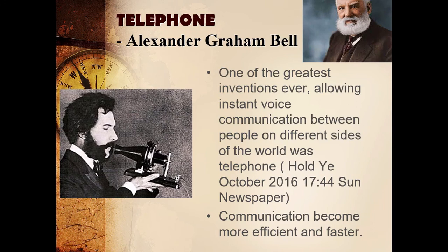So familiar mi kita ani no mga iyang invent na telephone. So, one of the greatest inventions ever, allowing instant voice communication between people on different sides of the world, was the telephone. As more people get connected by trade and exploration, they needed to maintain connections and communicate in real time as well as for government communications. This telephone helps communication become more efficient and faster.